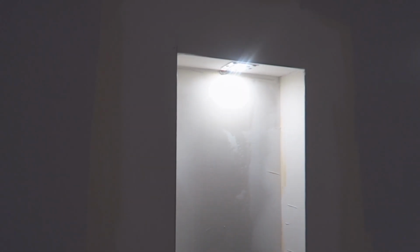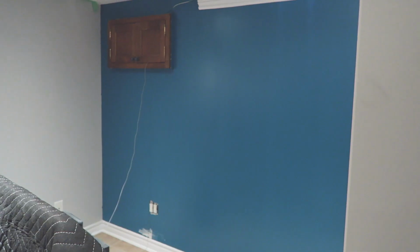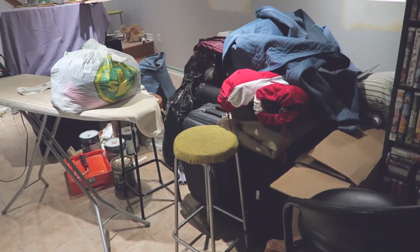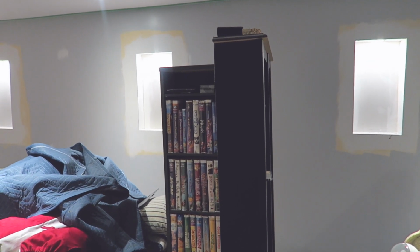This is the recessed shelf. I'm thinking of painting a pattern in there, haven't decided yet. This is the accent wall. It's a bit more teal than what it looks like on camera. We have to do about 2 more coats on this just to make it really pop. All this stuff obviously is gonna be gone. We're getting rid of a lot of these.